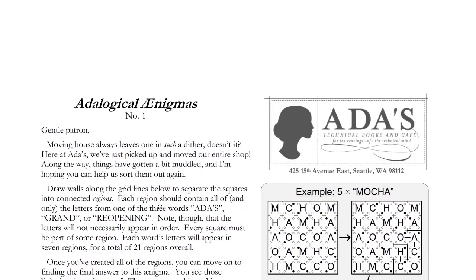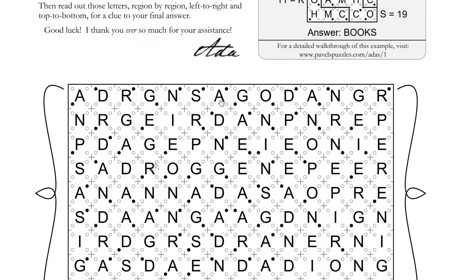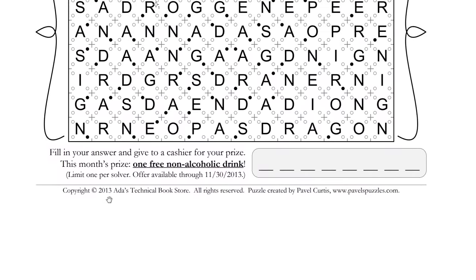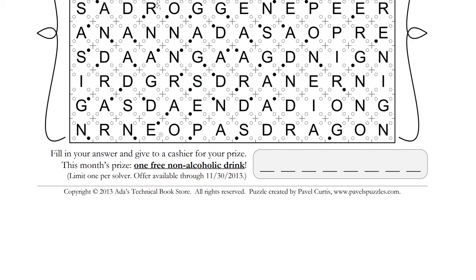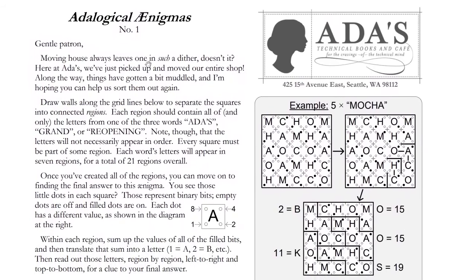This is a set of puzzles designed by Pavel Curtis of pavelspuzzles.com, which you should definitely check out. You can download the other Adalogical Ænigmas. I can't remember how many there are, but I think he does them monthly, and this is from 2013, so quite a while ago. So there's a lot of them. You can download these puzzles, or he also makes and sells puzzles designed by other puzzle designers. So check out the shop on there. Maybe you'll find something interesting. Lots of cool stuff.